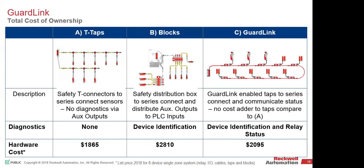And with the IO-Link, as you can see, first of all, it's very neat and clean. Because you're adding the taps one on top of the other, plus the devices themselves do not cost anything because it's a standard safety device. You get the device identification, you get the relay status, and that's a little bit more expensive as a first option, but it gives you much, much better results when you talk about the entire system.